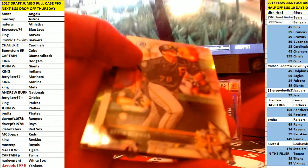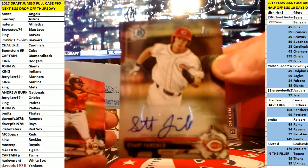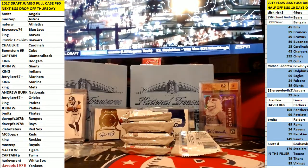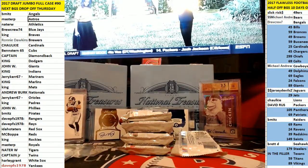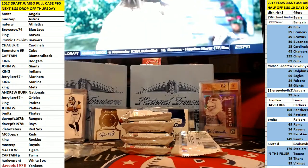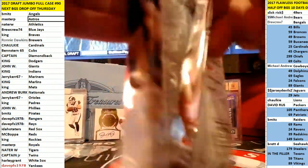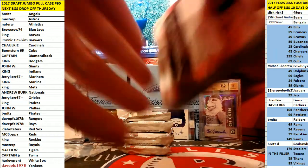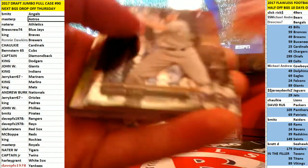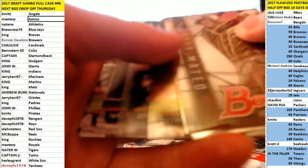Royce Lewis, David Peterson. Next autograph is going to be Stuart Fairchild for the Reds, base auto. Oh, did I say Padres on that one? I'm sorry, Padres. I was thinking Royals for some reason. Connor Siebold, Jorge Mateo.